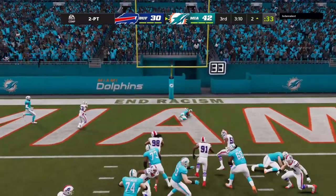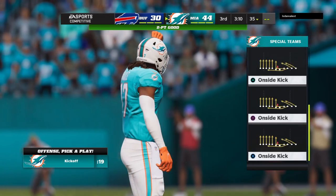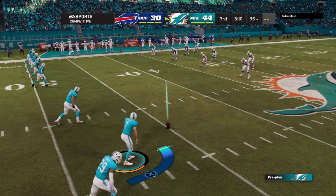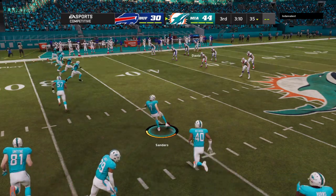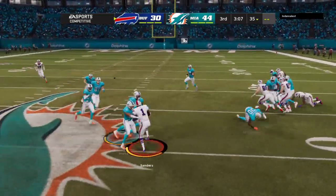From the gun, it's Tua. And the Dolphins are going to have first and goal as they try to finish off this drive with 6 points. And the Bills are going to recover. Running room at the 50.